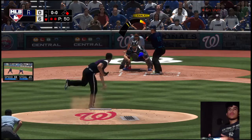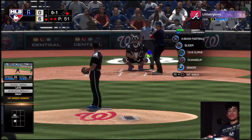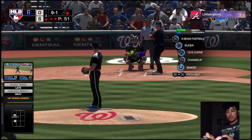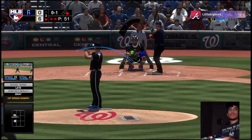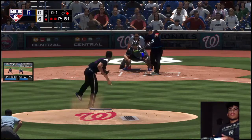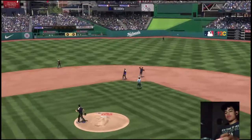He's set. Here it comes. Sends that one out of play for strike one. Hit down the third baseline. Donaldson's up with it. Throw to second for the force out, and the side is retired.